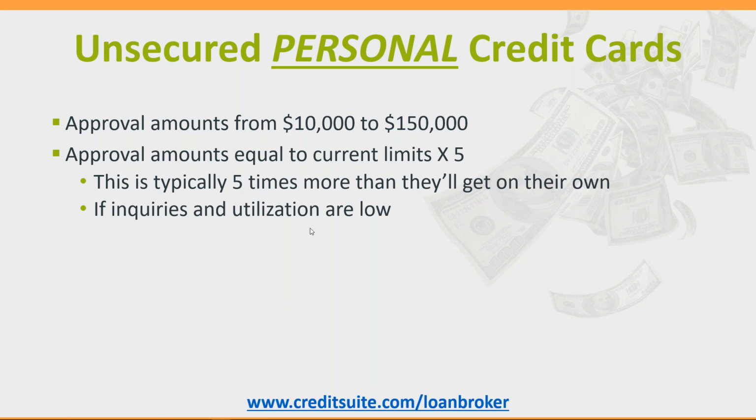If inquiries and utilization are low, they're typically able to get 5 to 8 times the amount of their highest credit limit through 5 to 8 types of accounts. Now, these report to the consumer credit reporting agencies. Now, typically, somebody may get both. They're typically offered that they can get standard cards and business cards at the same time.